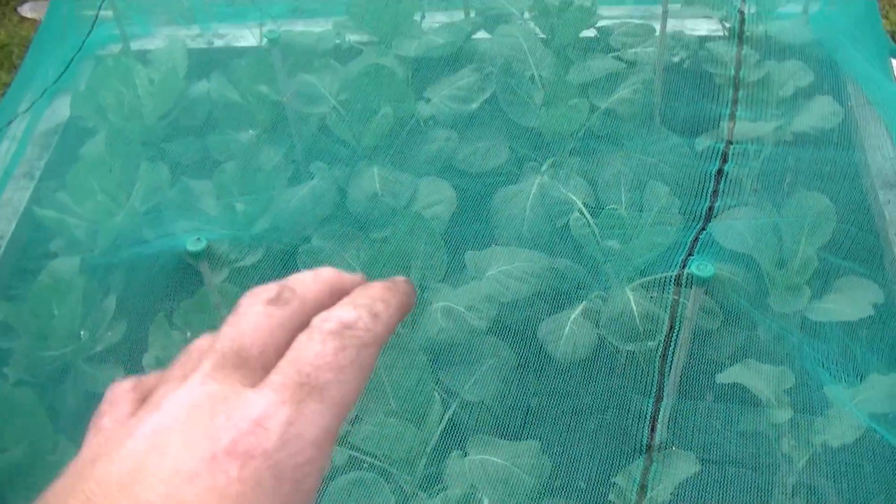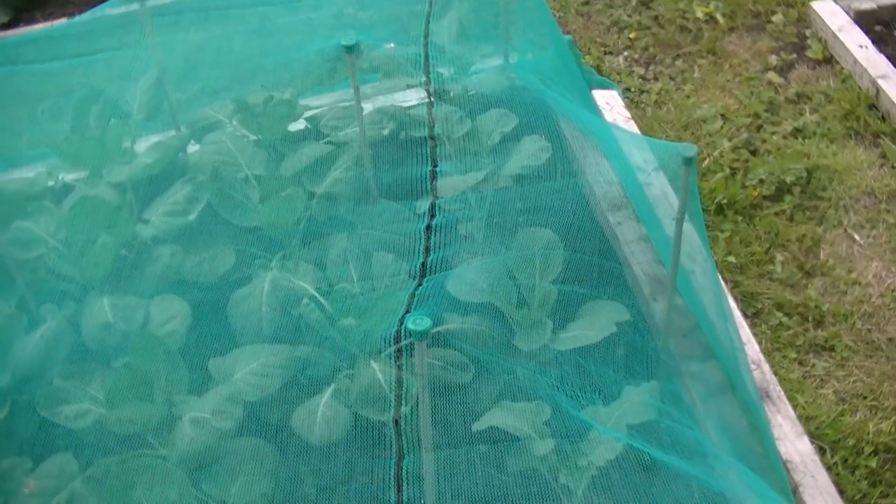I don't know if you can even see through there. If I get any closer, I'll probably just focus on the mesh. That will show you the fineness of the mesh that you need to keep the caterpillars out. I've got some Brussels sprouts in there, and then my cabbages. These were the plants that I was going to get rid of, but I thought, nah, I'm going to chuck them in the bed and see what happens. And this is what's happened.